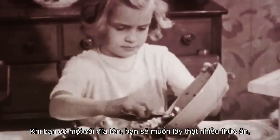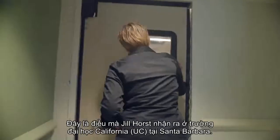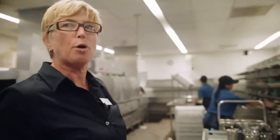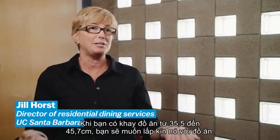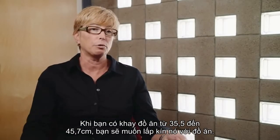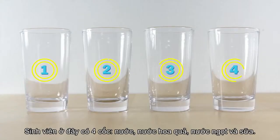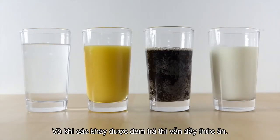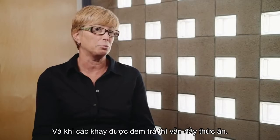And when you have a big plate, you tend to put a lot of food on it, whether or not you can eat it all. This is something Jill Horst noticed at UC Santa Barbara. You have a tray that's 14 by 18 inches and you feel you need to load it up with food. You would see students that had 4 glasses, water, juice, soda, milk, and you would go to the tray return and they would still be full.